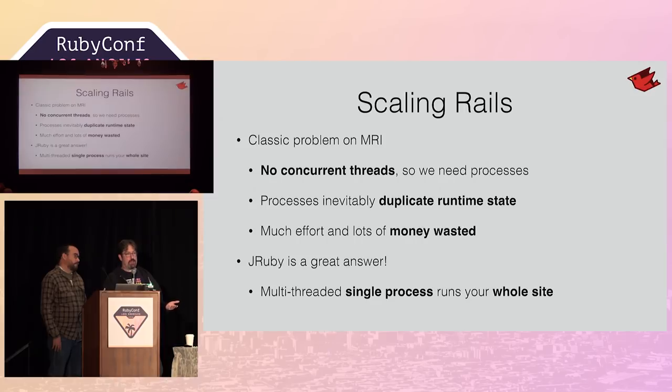So on MRI, we don't have real parallel threads. The only way you can really get two concurrent requests to be running on the processor is to use two separate processes. We have lots of nice tricks. There's some cool features like the copy on write stuff that CRuby does, so all these forked processes can share more. But inevitably, having multiple processes, you're duplicating some amount of runtime state somewhere. Application loads data in late, application makes changes to what's in memory, and you've now got two copies of it that you have to deal with.